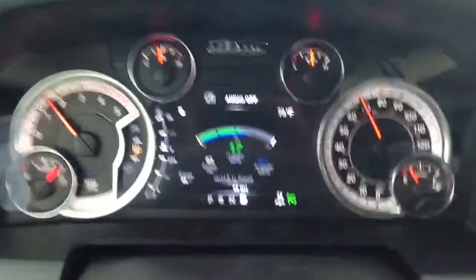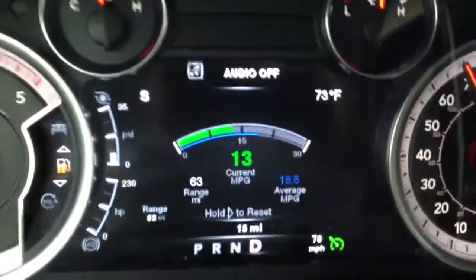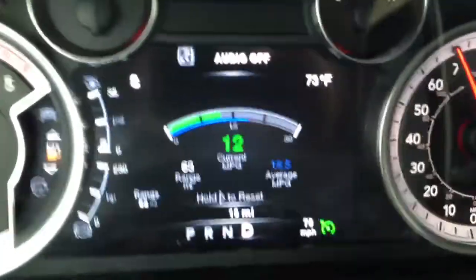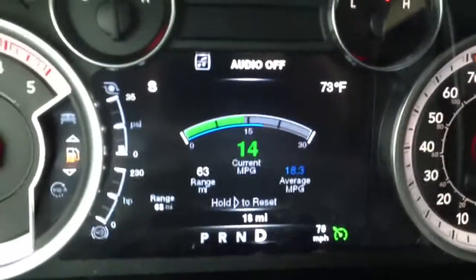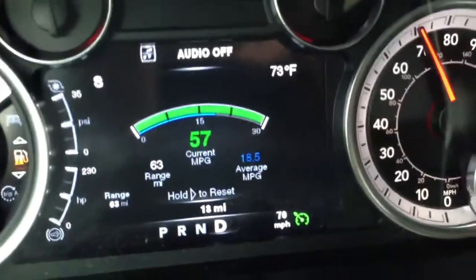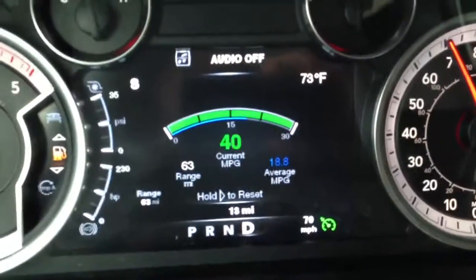Alright, this is where the end of the road is. Getting ready to have to slow down, so going back up a hill. Now we've crested it, coming down. Still averaging 18.5.